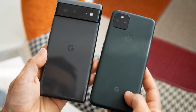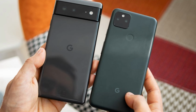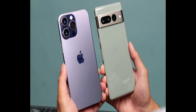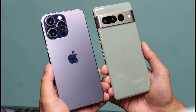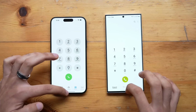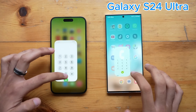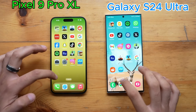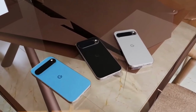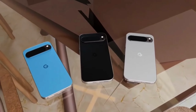Let's put the Pixel 9 Pro XL into perspective. Compared to the Pixel 6 Pro, the new model is a significant upgrade in terms of design and potentially display quality. When stacked against the iPhone 15 Pro Max, the Pixel holds its own with a similar design language but a distinct camera module. And compared to the Samsung Galaxy S24 Ultra, the Pixel 9 Pro XL offers a cleaner, more minimalist aesthetic.